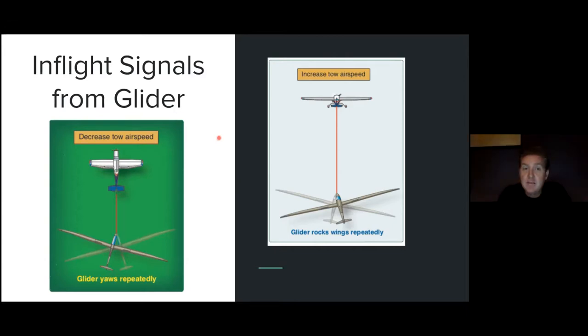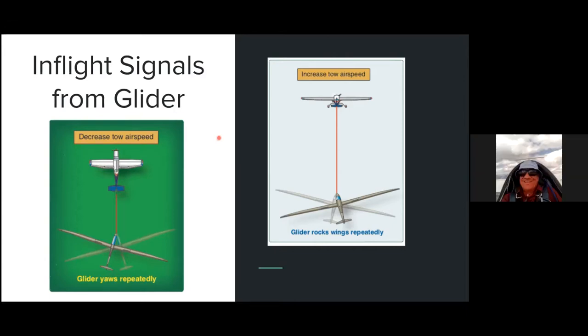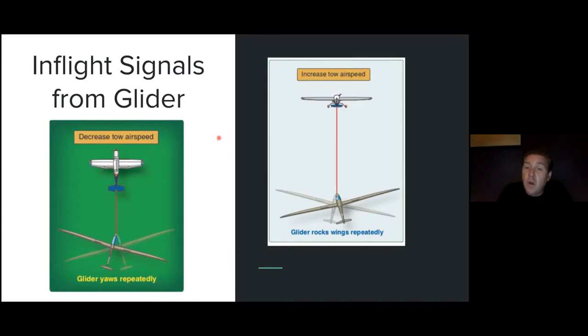It can happen. Cool. And then if we want them to increase the tow airspeed, we can rock our wings repeatedly. So not a great graphic on that, but if you rock your wings, you want them to increase the speed, which I've definitely been towed too slow. And you can feel like the aircraft gets very mushy and it becomes very, very difficult to stay in a proper tow position if you're being towed too slowly. So be very familiar with those signals.